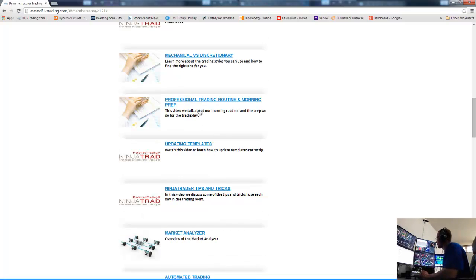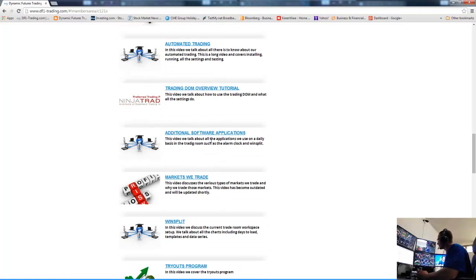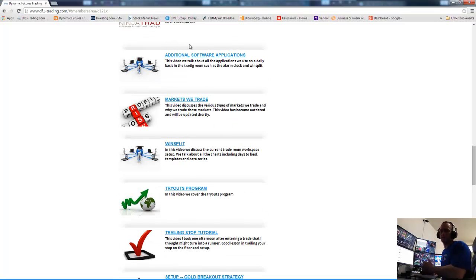Mechanical versus discretionary. Then we've got trading plans, journals, the preparation we go through, and then we basically cover everything else. So auto trading, we cover how to set up the auto traders, how to test them, how to optimize, how to go through all those procedures. Trading domes, all the additional software we use. We use a ton of different additional software to help us out. We use time syncs, we use all sorts of things. Talking alarm clocks to tell us when news is. All these sorts of things we do have.